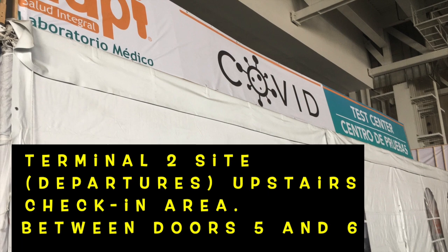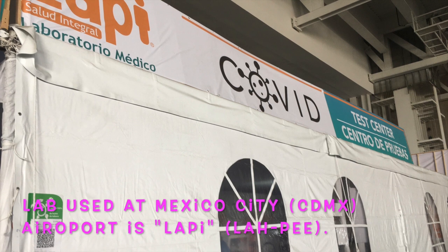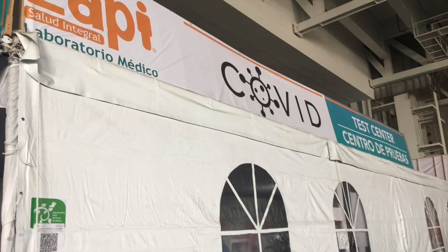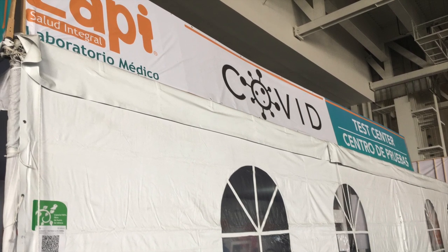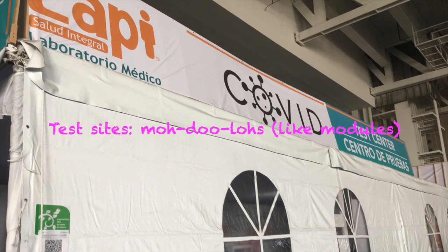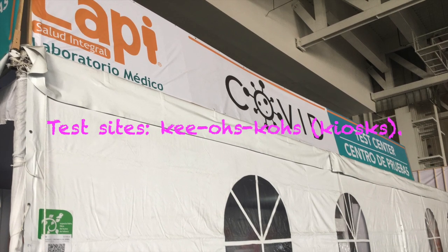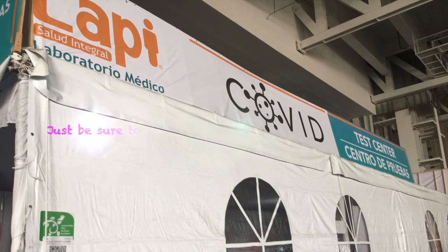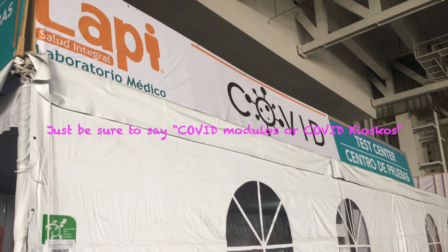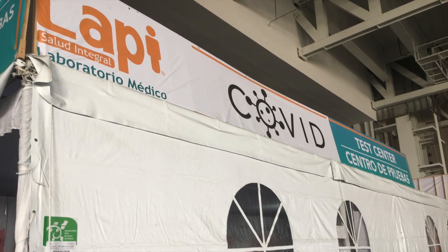The lab that is used by the CDMX airport, or Mexico City airport, is LAPI, L-A-P-I. It's pronounced LAPI. So just in case you need to ask for it. Also, in case you need to ask for these testing sites, they're called módulos. Think modules, módulos. But you can also say kioscos, like kiosks, right? So you can use módulos or kioscos, and people will know what you're talking about. They'll send you in the right direction, just in case you land in Terminal 1, which I didn't, so I'm not sure. I'm sure it's set up very similarly, but this is for Terminal 2 specifically.